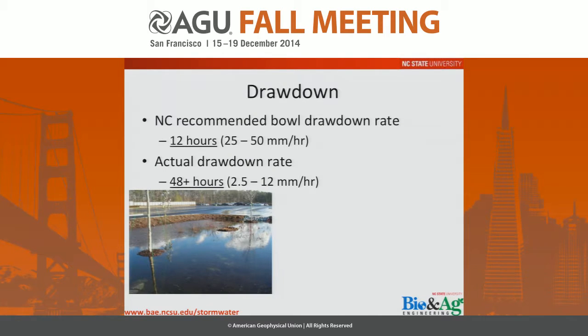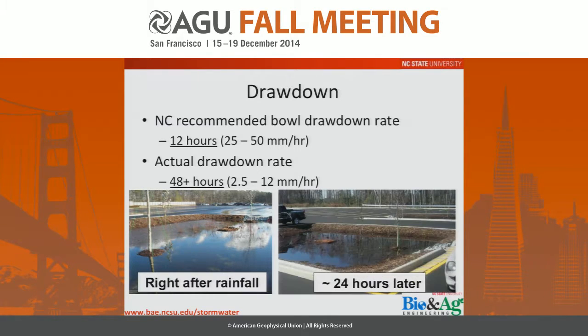All right, you can see here, right after a rainfall, the grad student goes back the next day, and there's still water in there. And in fact, if it were to rain now, there would not be vacated space sufficient perhaps to capture that upcoming rain, which is a bit of an issue. And you can see, based upon some measurements, some of the drawdown rates that we observed at the site and what they were supposed to be.